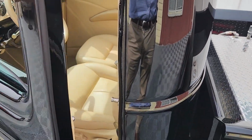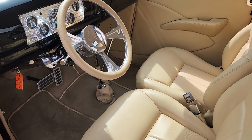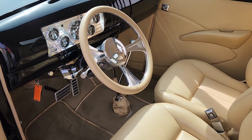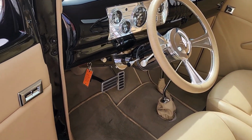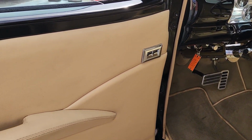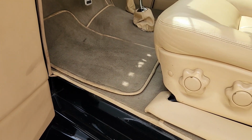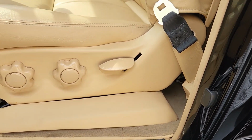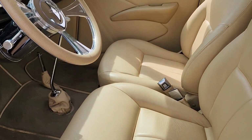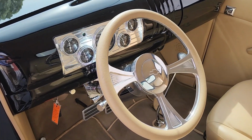Door poppers, the handles are shaved, full leather interior. Power windows, all custom. The more I look at this truck, the more things that I find that were touched or modified. Tilt wheel.